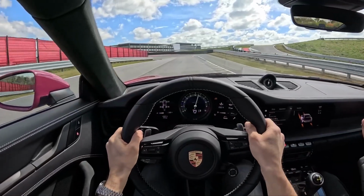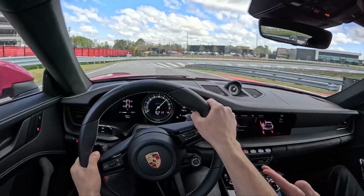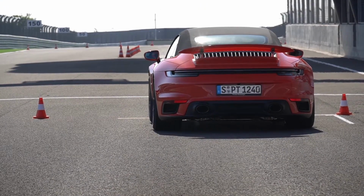Another thing I noticed is how insane the brakes are. When lapping the track, my braking was probably the worst aspect of my laps, so my coach took me to the launch control section.